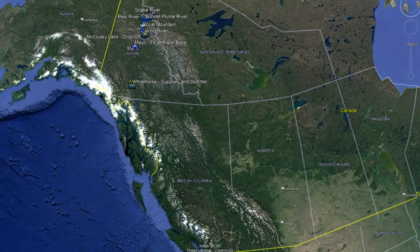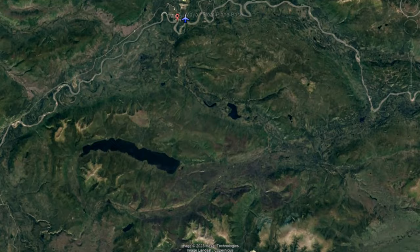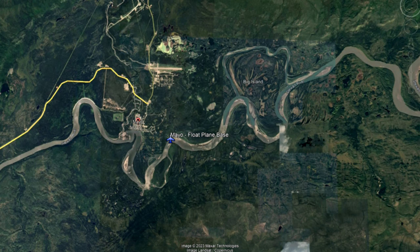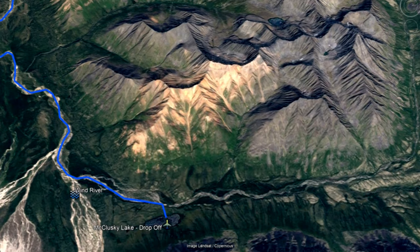After arriving in Whitehorse, we picked up a few last supplies and rental gear at Up North Adventures. The following day, we took a 5-hour shuttle to the small community of Mayo. In Mayo, we load up our gear onto a float plane and fly deep into the Wernecke Mountains to McClusky Lake, where we begin our 12-day adventure in pure wilderness on the Wind and Peel Rivers.